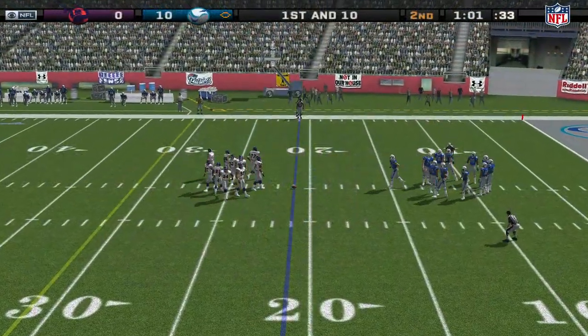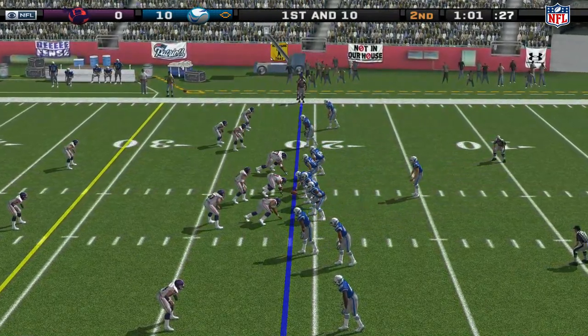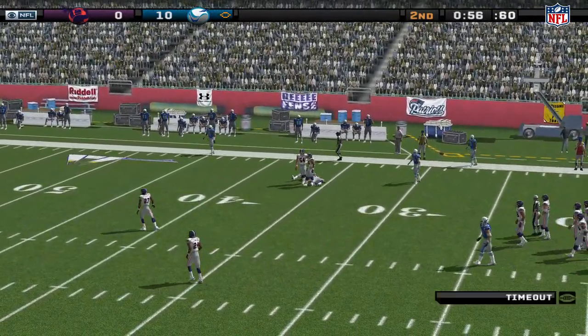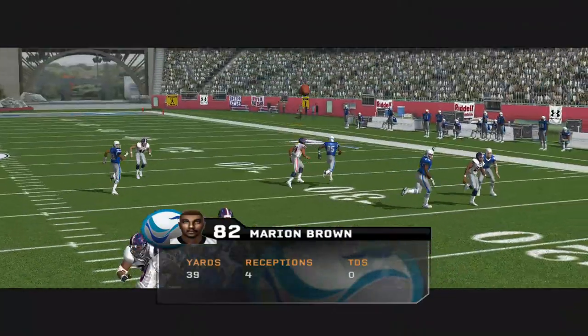Ball on their own 21-yard line. First and 10. Nickelback in this time. Blitz is on. Quick, he went up there and he got it. Through the air they go, and they finally earn a first down. On the reception, the result of the play is a first down.